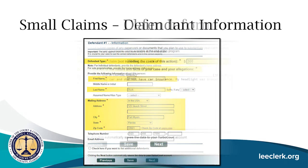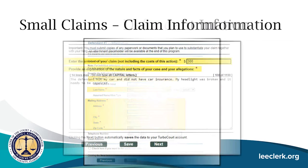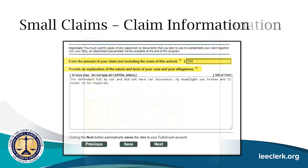So notice it says defendant number 1 because there could be additional defendants. For this particular case, we're going to just have one defendant. So individual would be the defendant type. Again, with an asterisk, it is required. You'll include the name, the address, and the zip code. In this instance, the email address is not required, but we do encourage you, if you do have an email address available for the defendant, that you also include that on there. So Minnie Mouse is suing Donald Duck, who lives on Quack Street.